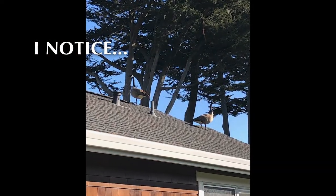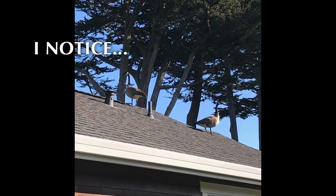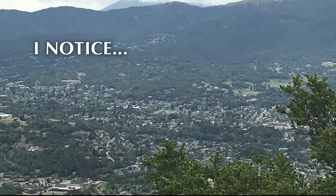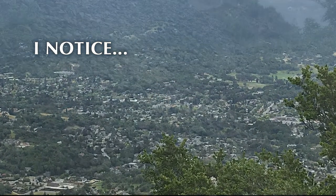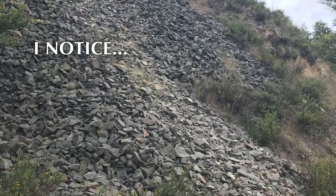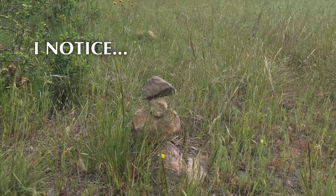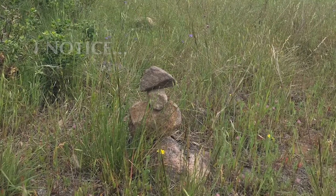I notice two geese standing on top of the roof. I notice lots of buildings between the trees in the valley. I notice thousands of rocks on the side of the hill. I notice a cairn in the middle of the grass.